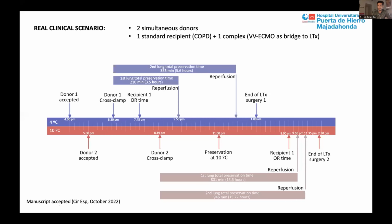So even though maybe for you it's not that important because maybe you are running very large lung transplant programs and you can do two transplants simultaneously, for us it's a huge advantage because we can say yes to two donors at the same time. We had some other cases with a more prolonged ischemic time. I think the maximum for us has been 15 and 18 hours for the second graft.